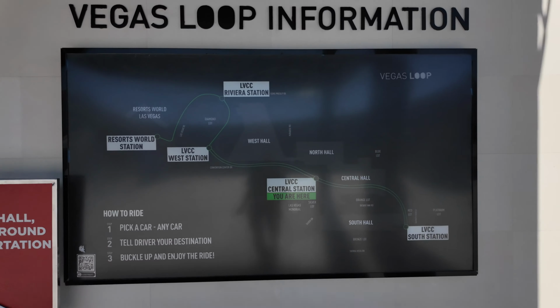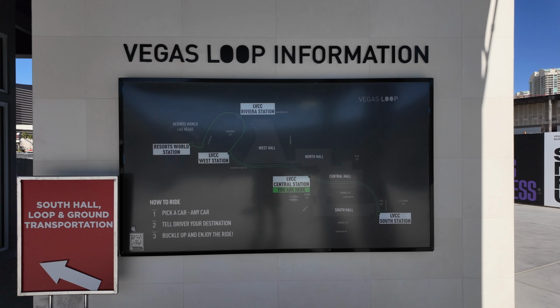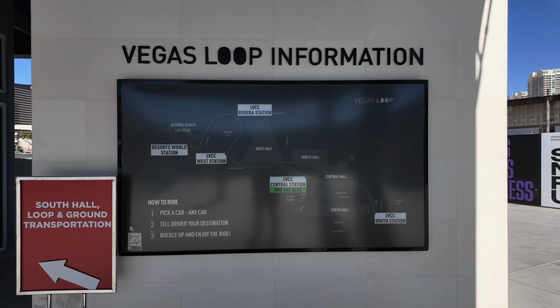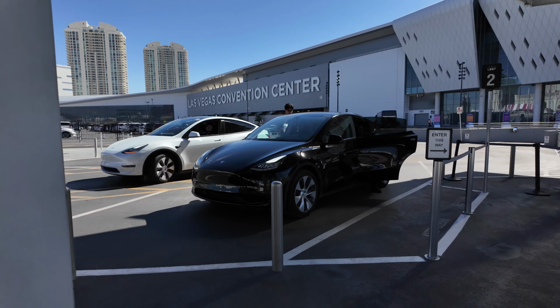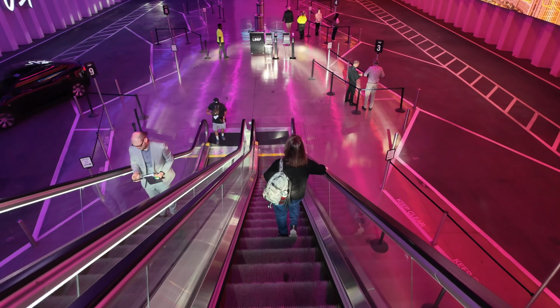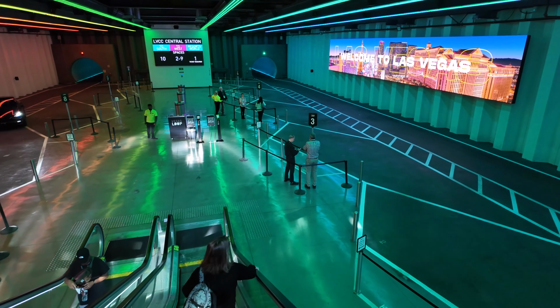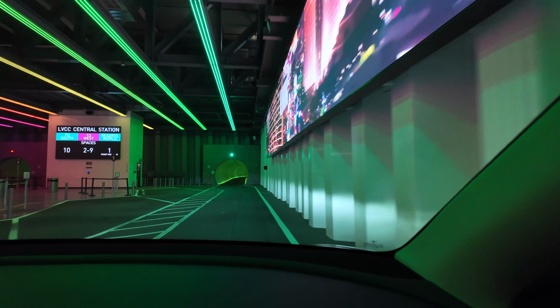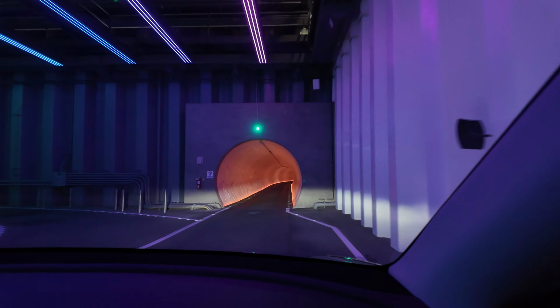The Las Vegas Convention Center with its four halls is so gigantic that it has the Vegas Loop, which is the underground tunnel transportation system where you travel by Tesla. So drivers take you for free from hall to hall underground in a Tesla if you want to go through these tunnels. I think it's really cool.